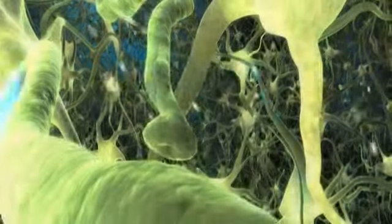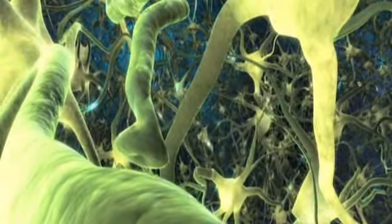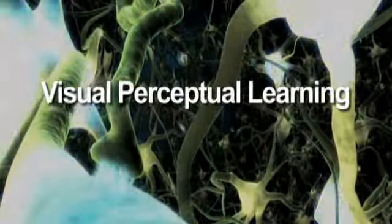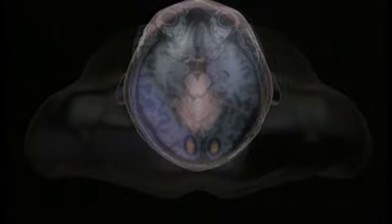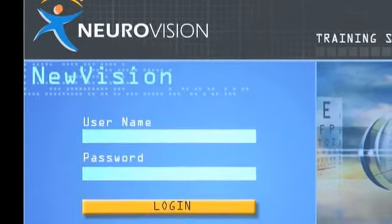Image quality depends both on the input received through the eye and on the processing that takes place in the visual cortex. Based on this new concept of neuroplasticity, a new treatment was devised: visual perceptual learning. It relies on visual stimulation and the improvement of neural connections responsible for vision. The software package we used was NeuroVision Correction Technology.